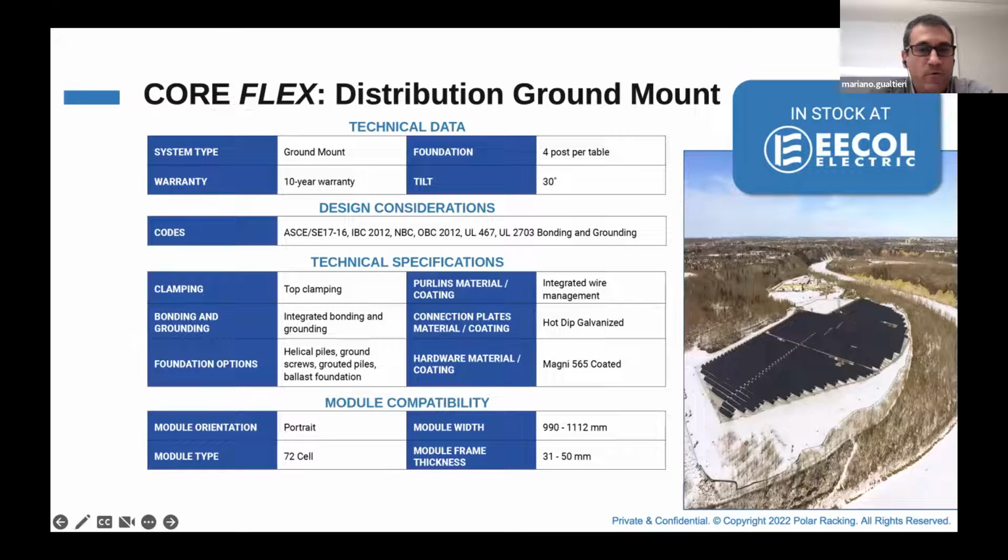It's suitable for multiple types of piles and foundations, whether it's helical, ground screw, grouted piles, micro piles, ballast foundations, and whatnot, depending. There are all kinds of variabilities within the soil, and all kinds of suitability for different piles. My colleague Keith will expand further when it comes to foundation selection, but it's good to know that the system we're considering here can easily integrate with either type of foundation.